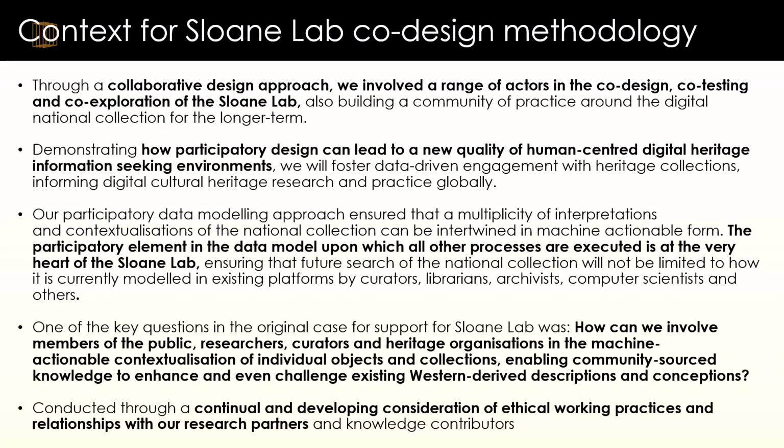The collaborative design approach allowed us to involve a range of actors in the co-design, co-testing and co-exploration of the Sloane Lab, aiming to demonstrate how participatory design can lead to a new quality of human-centered digital heritage. Crucially, the participatory data modelling approach ensured that a multiplicity of interpretations and contextualizations of a national collection could be entwined in a machine-readable form. Placing this participatory element at the heart of the Sloane Lab could or should ensure that future search of national digital collections will not be limited to how it's currently modelled and currently understood by curators, librarians, archivists and others.